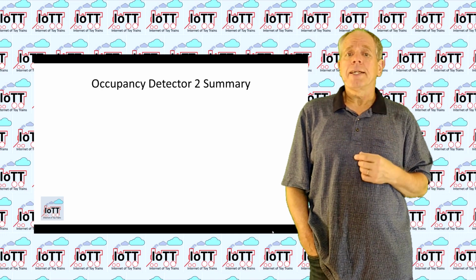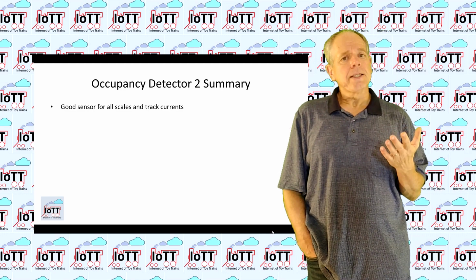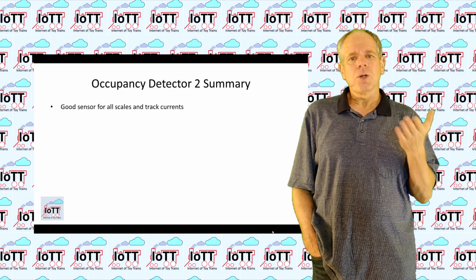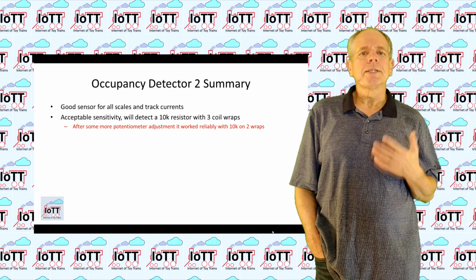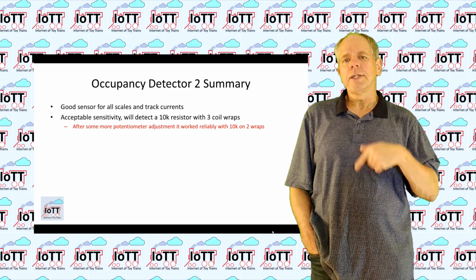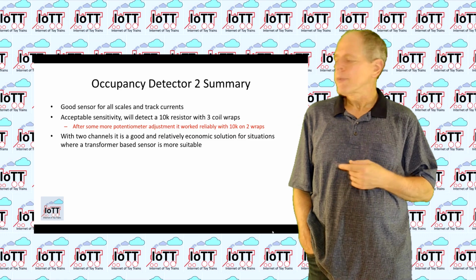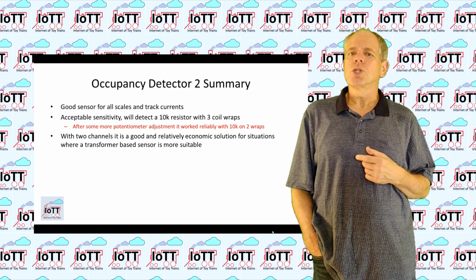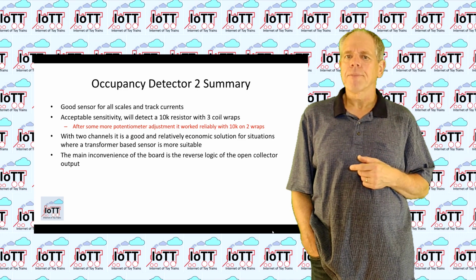The occupancy detector 2 with transformer is a good sensor for all scales, as the track wire is simply wrapped around the coil and the sensor does not have to handle the track current. It has an acceptable sensitivity, particularly if the wire is wrapped around the coil 2 or 3 times. It will detect the 10K resistor without problems. With 2 channels, it is a good and relatively economic solution for situations where a transformer-based sensor is more suitable.